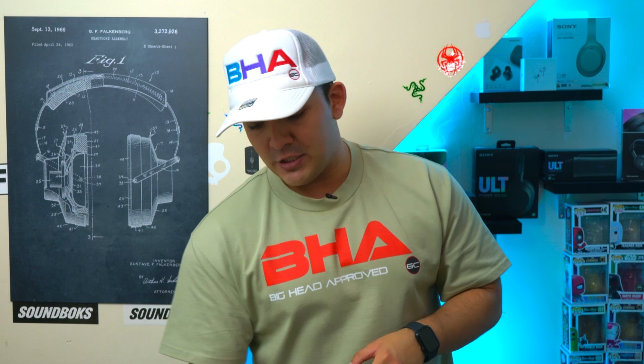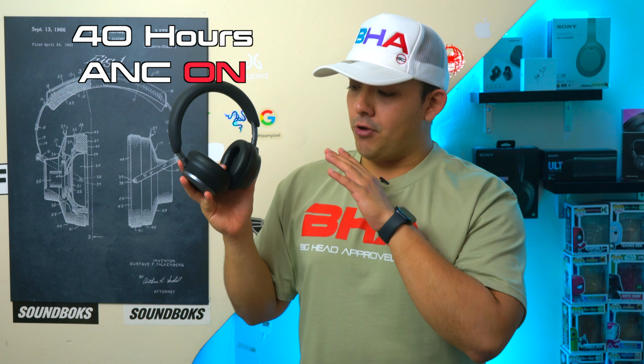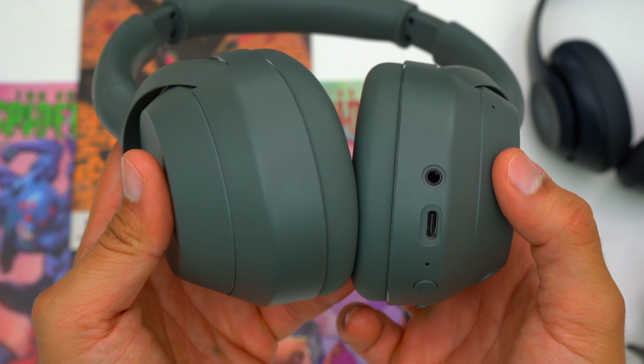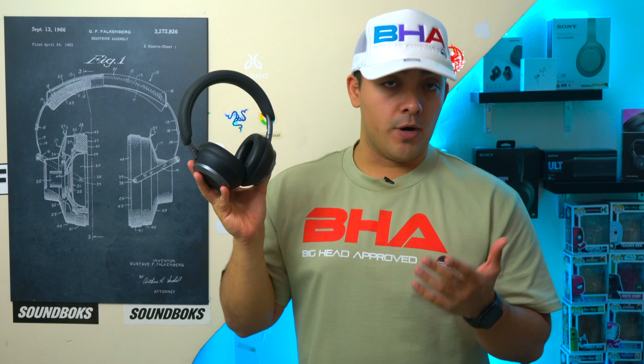But with the Space One Pro, these have an advertised battery life of 40 hours with their active noise cancellation turned on, and with their active noise cancellation turned off, they can go for as long as 60 hours. And when it comes to charging these headphones, both of these headphones charge via a USB-C port as they should. But these USB-C ports are strictly used for charging. Unfortunately, you can't use these USB-C ports as a wired connection.